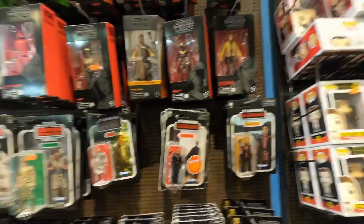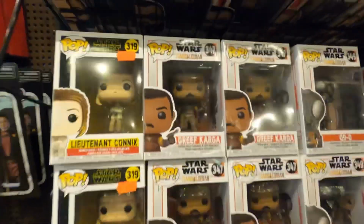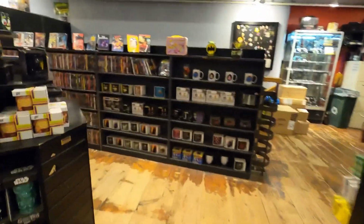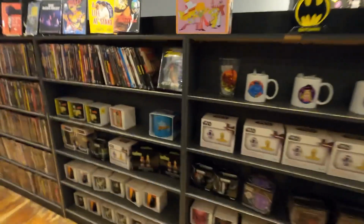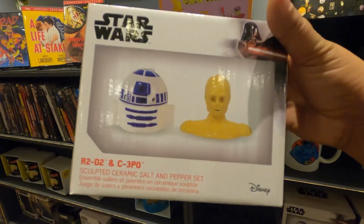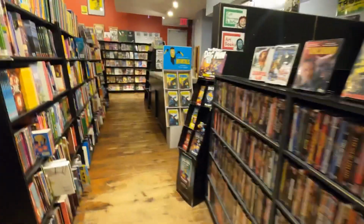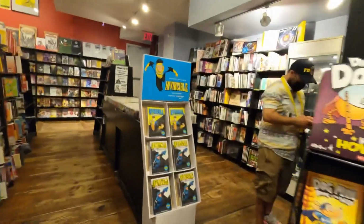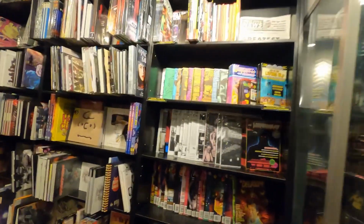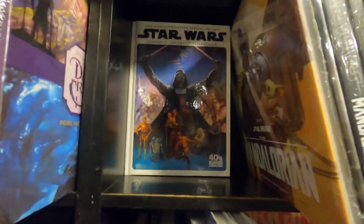And of course you have your Funko Pop dolls, a lot of which are duplicates. These are ones I'm sure we've seen at Target, like your Clients, your Griefs, and all that. But of course, you have your fun little merch, like this R2-D2 and C-3PO salt and pepper shaker. Along this side, there's a lot of DVDs and Blu-rays. And this section is all special art books and stuff.